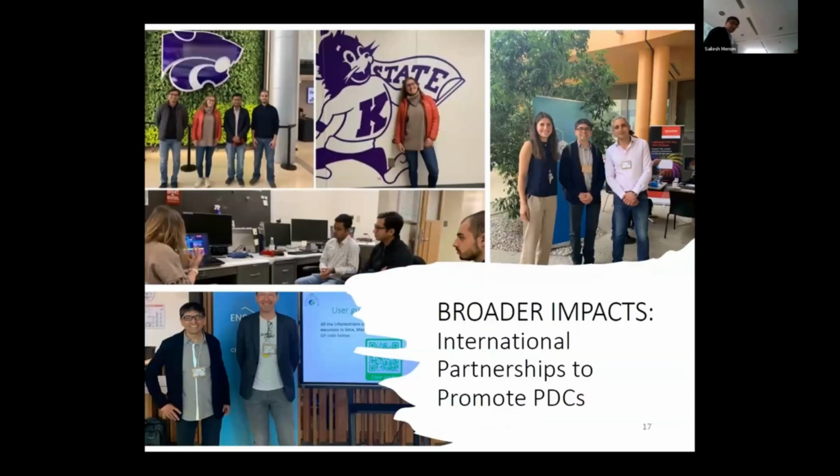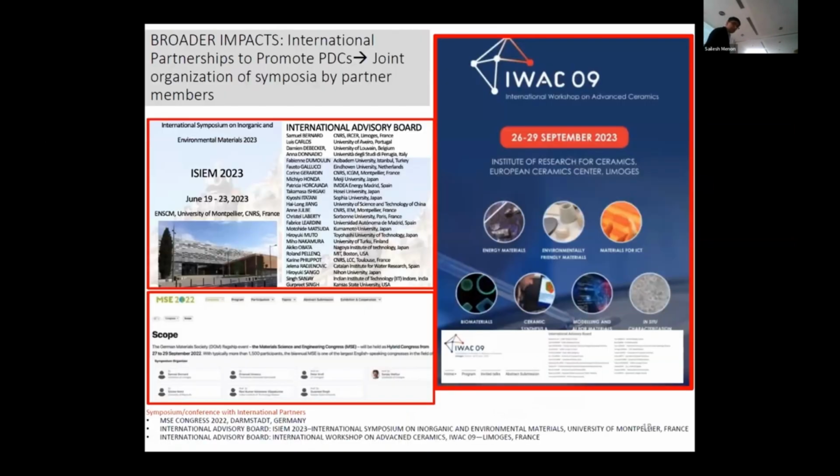Another thing is, how do we promote PDCs to the broader scientific community? We do that by organizing tracks or symposiums at established conferences, or by organizing workshops or standalone events. We did that this year as well, and I'll present three examples here. This is the MSc. Here we partnered with Professor Ralph Peters and Sanjay Mathur, and this was a hybrid meeting. Then this event, ISIEM, I serve on the International Advisory Board with Samuel. This was last week. And then this another one is in September. This is organized by Samuel, and I happen to be on the International Advisory Board with Ravi Kumar. But they're still accepting abstracts. If you're interested, please apply.